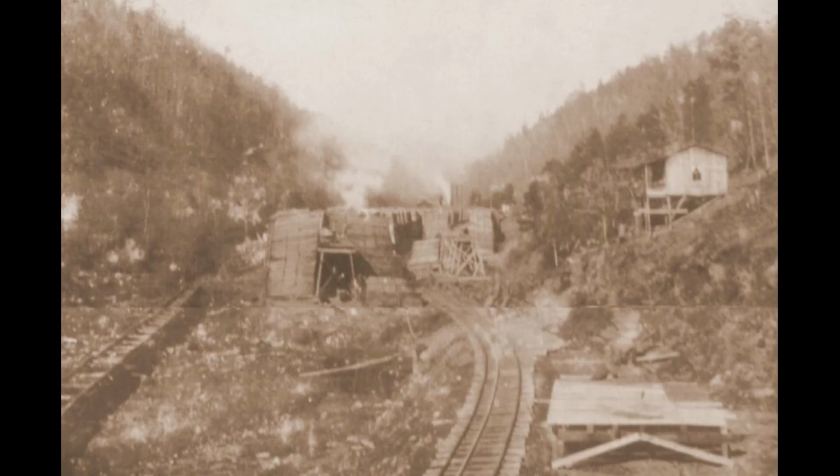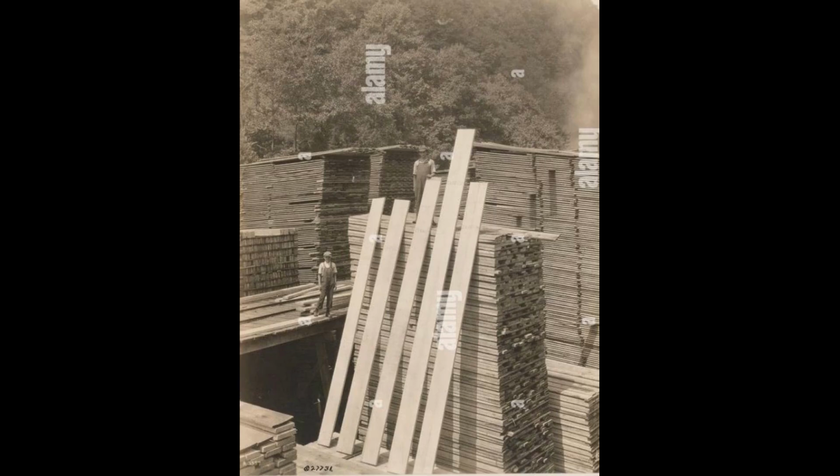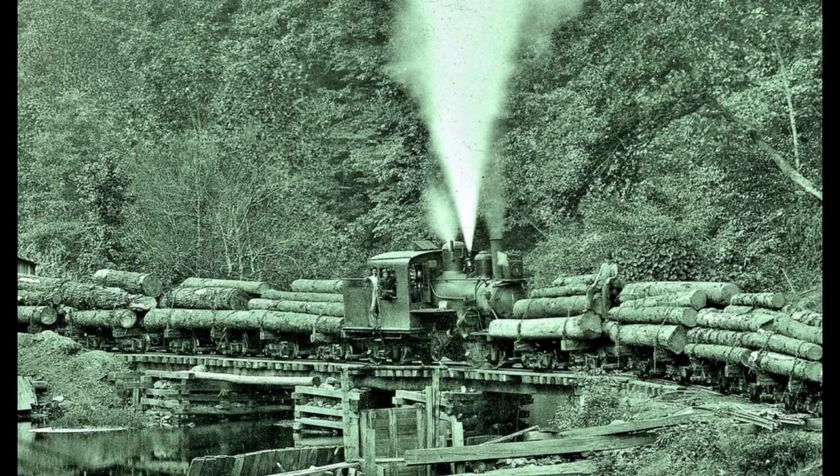Now, it is time to bring your attention to the lumber mill. You see, Norwood's operations had a major setback, probably about 1925, when a fire swept through the dry kiln and mill at Forney, and it destroyed the entire complex. There appears to be differing accounts as to whether the company ever rebuilt.